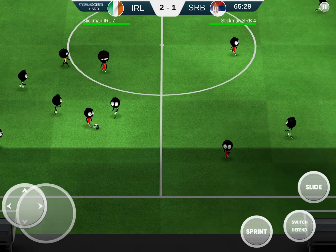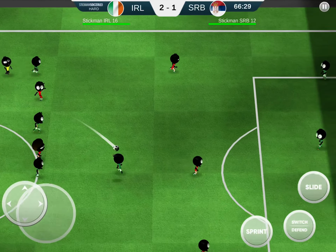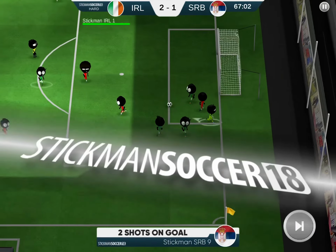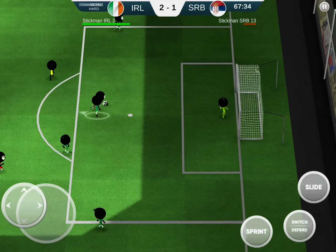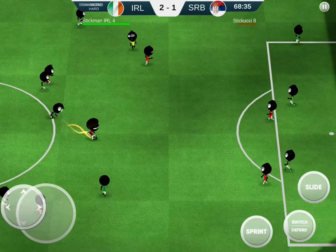Intercepted by Serbia. 2-1 lead for Ireland right now. Serbia again. Passing, shooting. No goal. Intercepted by Serbia, but it's intercepted by Ireland now, and it's out.